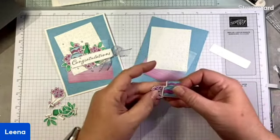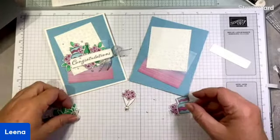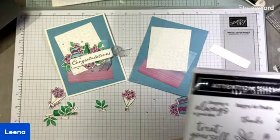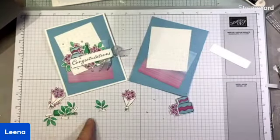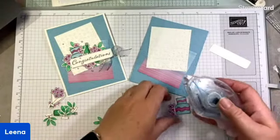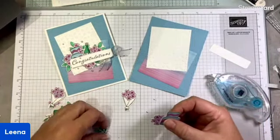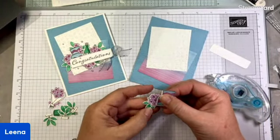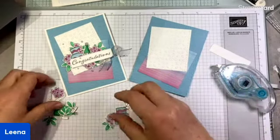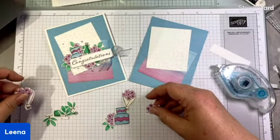And adhere one bunch of flowers. And then these are the little potted plant image from the stamp set, this little guy, but we're just using the leaves. So I didn't actually cut the entire thing. I just left enough to be able to have a little bit of something to stick behind my flowers. So I'm adding a little bit of seal, and there we go. Insta flowers. You like that? I'm loving it.